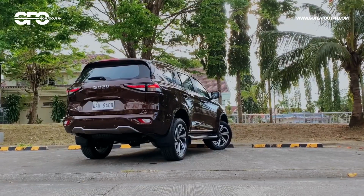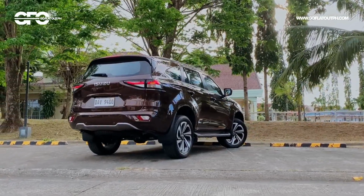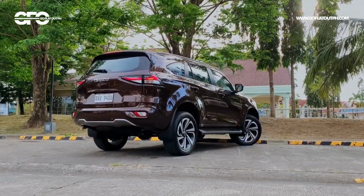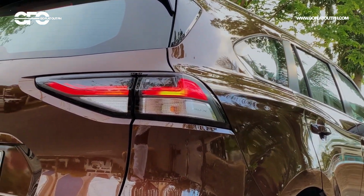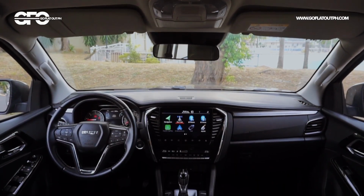And this is unlike the Mitsubishi Montero Sport and Toyota Fortuner, which were able to push the boundaries of design when those two cars were unveiled a few years back. And so at this point, dumako naman tayo sa kanyang interior.